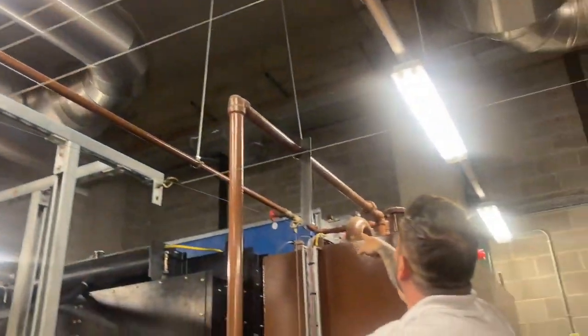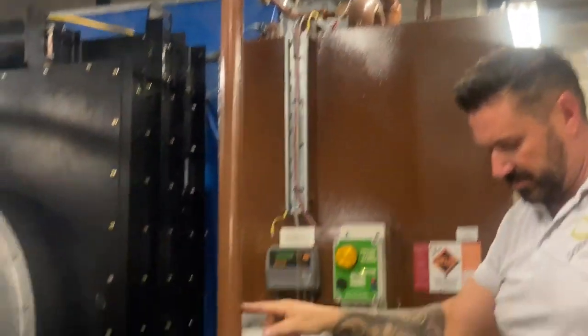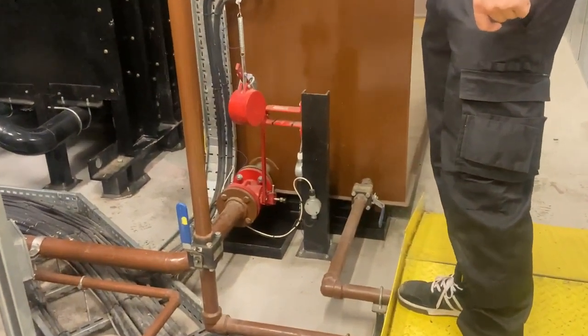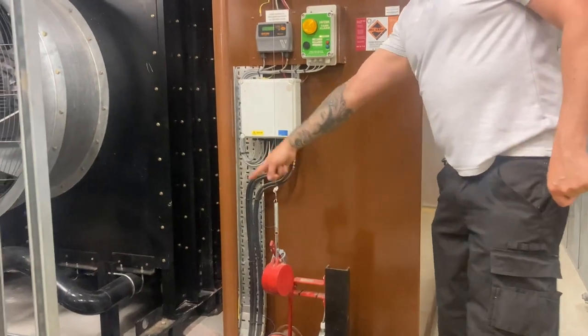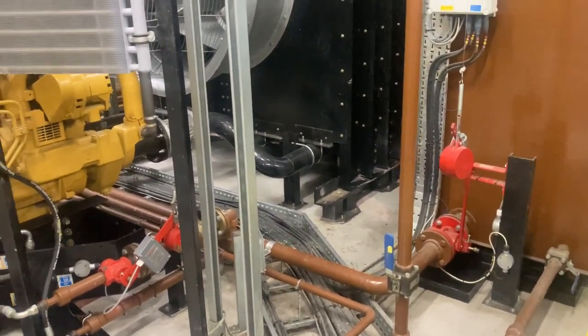Oil comes in there, goes on that pipe there, and down in. That's an overflow pipe there, and that's the dump pipe. So if there's a fire, and this fire wire breaks, that will drop, and that will dump the oil on that big pipe there back to the tanks outside. So you haven't got the risk of even more fuel in the fire.